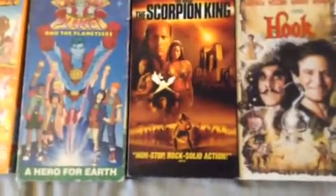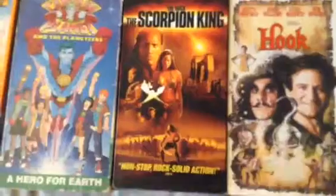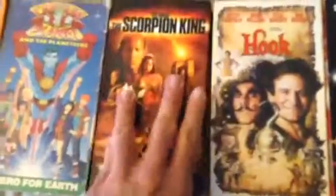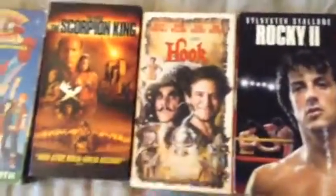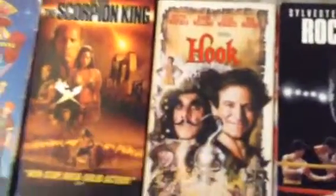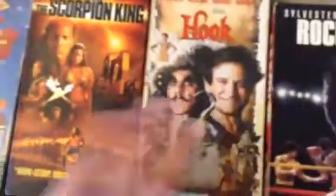The Scorpion King. Now, I have this on Blu Ray with the Mummy Trilogy, so had to pick this up on VHS, which is very fantastic. Really do enjoy The Scorpion King. Hook. Very fantastic, with Robin Williams in it. It's a story about Peter Pan and Captain Hook. Another story about Peter Pan, which is very amazing.